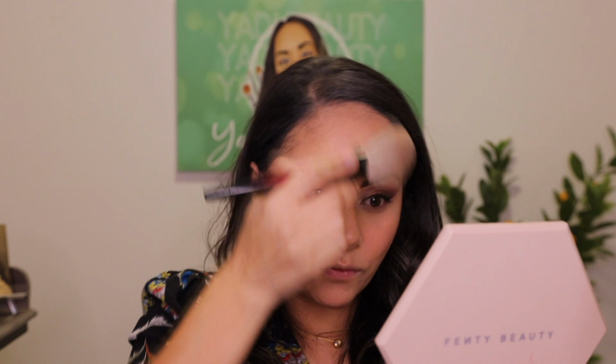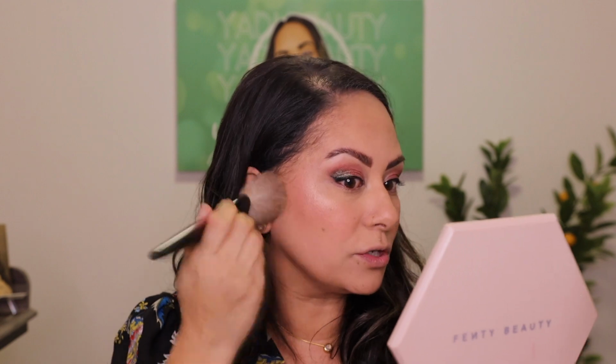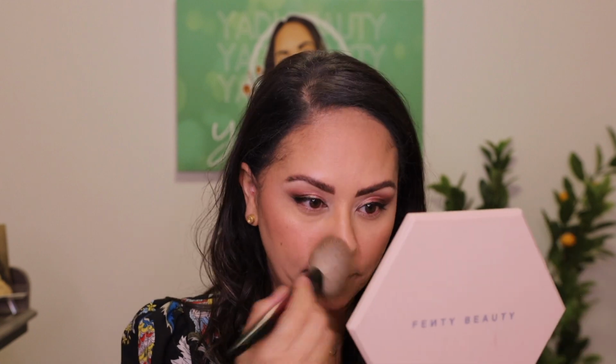Because I remember that it was too full coverage and that's why I didn't like it. I did buy it and then I returned it because it was so full coverage and it looked kind of cakey on me, but this powder is legit. I hope it works just as well in the summer here in Texas, because I'm oily and in the summer, ugh, it's unbearable, but we'll see.